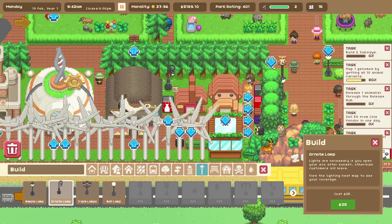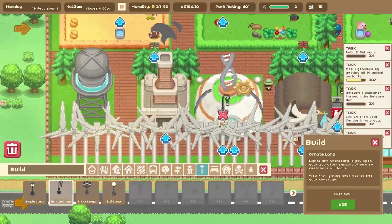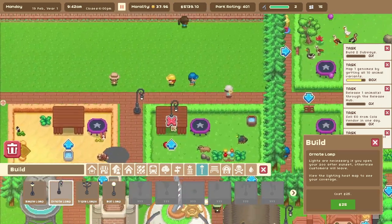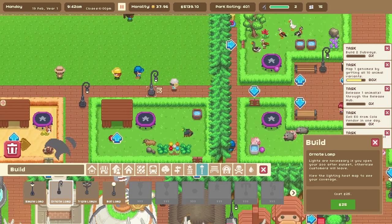Okay, hang on a minute. Put a light behind that vending machine, because that'll light the way. That's sort of handy. And then we'll put another one there. So there we go. And then I think possibly... Oh, we can't put one there because that'll block access to the water thingamajig.